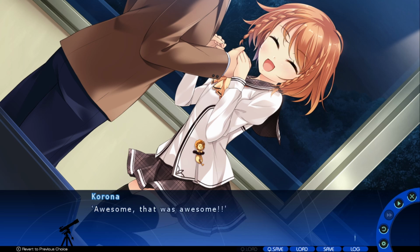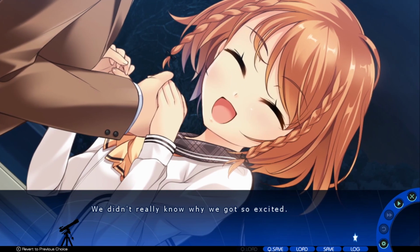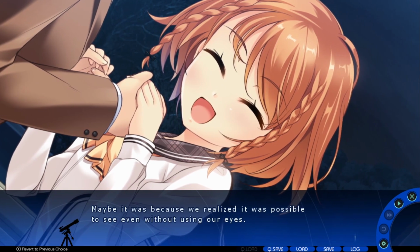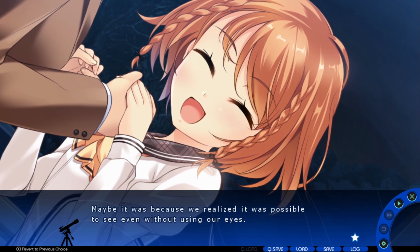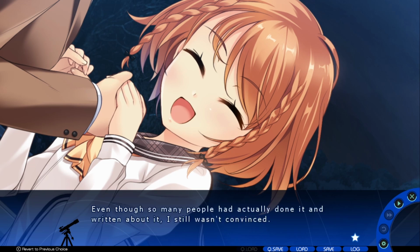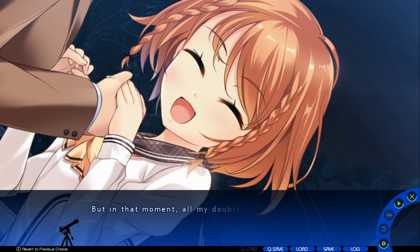We didn't know why we got so excited. Maybe it was because we realized it was possible to see even without using our eyes. Before that moment I had my doubts. Even though so many people had actually done it and written about it, I still wasn't convinced. But in that moment, all my doubts had been erased.